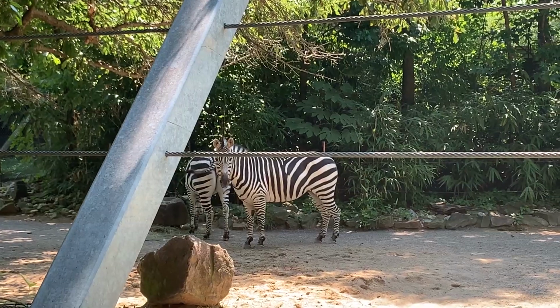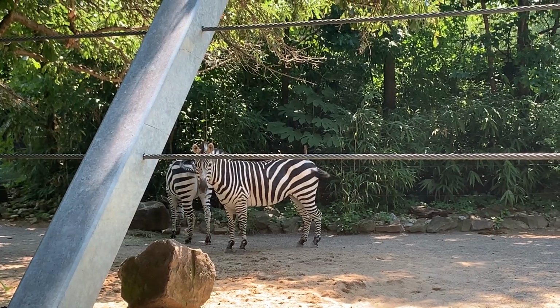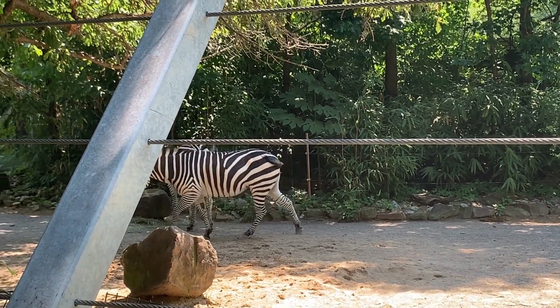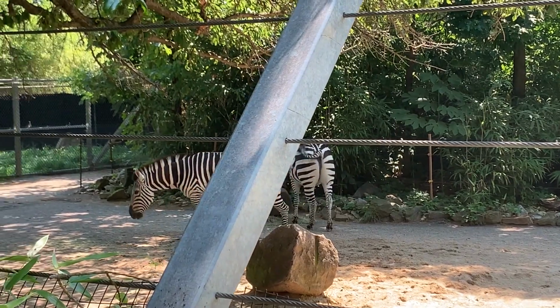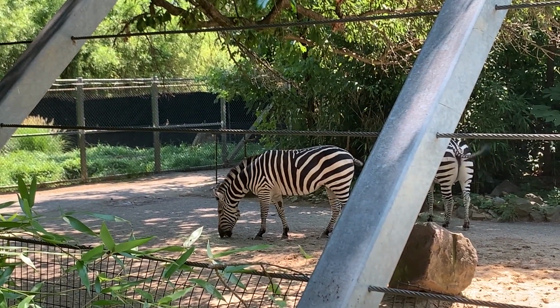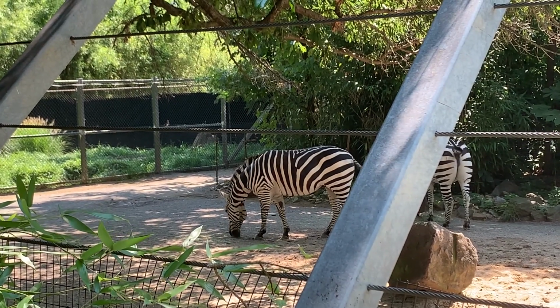A zebra herd usually consists of a single stallion or male zebra, several mares or female zebras, and their offspring. During mating season, stallions often try to take over the herd and may even fight to the death to protect their status in the herd.